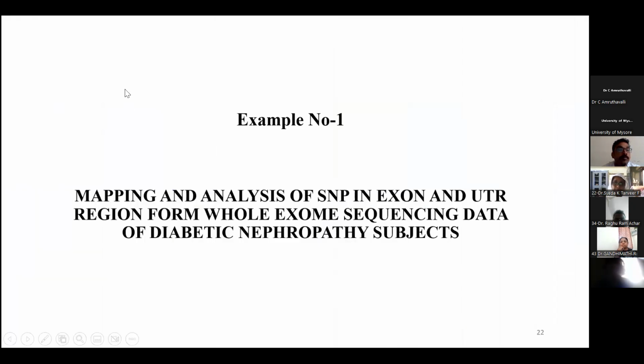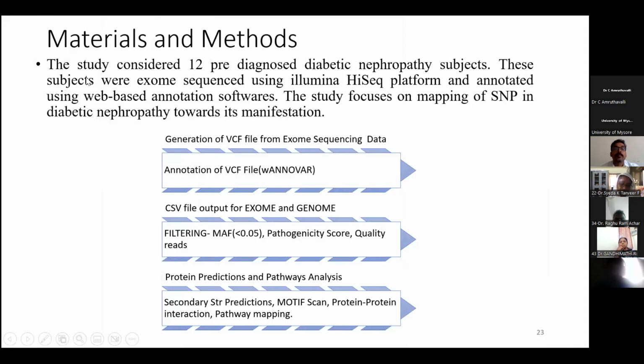I'm going to show you certain case studies that we did in our lab. This was the mapping and analysis of SNPs in exon and UTR regions from whole exome sequencing data for diabetic patients. This project was funded by the DBT. We selected around 12 patients who were well diagnosed with kidney problems and who were all chronic diabetic patients. We took around 5 ml of blood from each patient and extracted the DNA. Using the Illumina HiSeq platform, we sequenced the entire genome of that individual and analyzed the genome data for the SNPs. This is the protocol that we followed, which I have given over here.